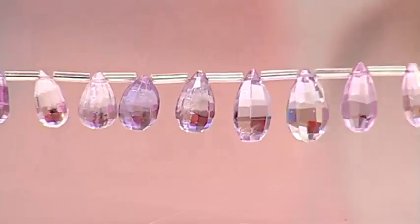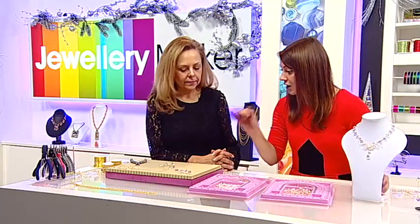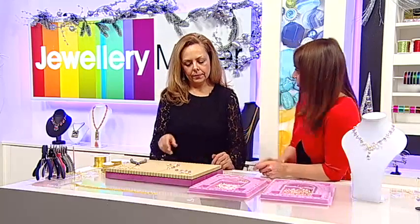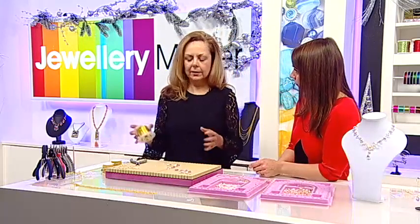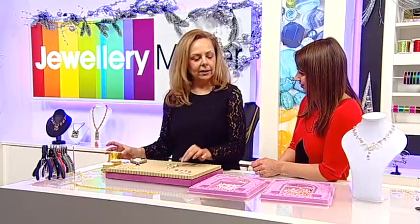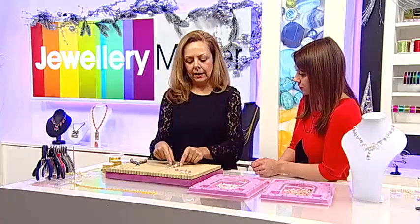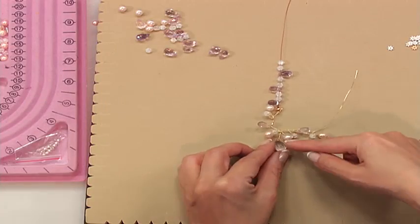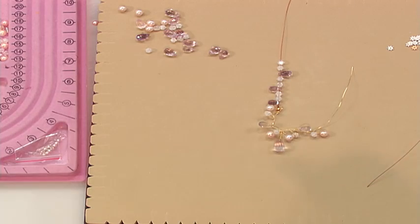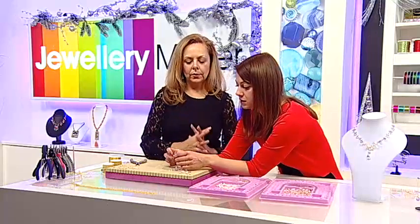Now we're going to very quickly recap the technique of the necklace. So you started off with the largest stone, didn't you? I started off with a piece of wire, 0.4 millimeters, 14 inches in length. I threaded the largest of the drops right at the center of the wire, and then I pinched the two wires together and twisted so that I had a little drop of wire that measures about 2 or 3 centimeters. And then I started to thread on the bicones and the pearls and twisted those as well.